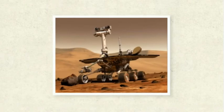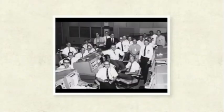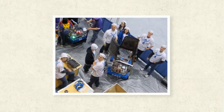They can explore planets we can barely see. And they can also play games. Now, all those things are really cool, but what kind of super genius does it actually take to build a robot? As it turns out, it can be anyone. You just have to start somewhere.